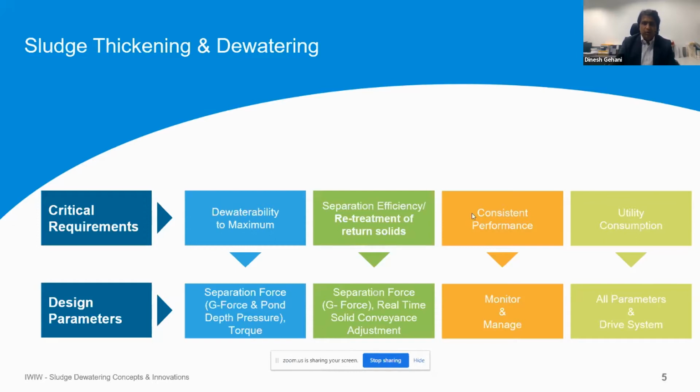How do we achieve dewaterability to the maximum? We need a mechanical separation force, we need torque, we need hydrostatic pressures. Retreatment of the solids also depends upon separation force and real-time solid conveyance adjustment, plus avoidance of fouling of the system. Because if the system has fouling, then the return solids would become very high. Consistent performance has to happen with monitor and manage, which means if we don't monitor what we are doing, it's difficult to manage. And utility consumption has to be looked at on a holistic model.